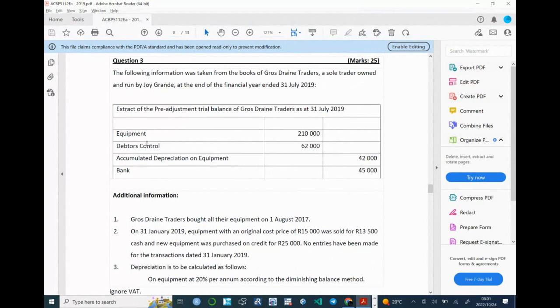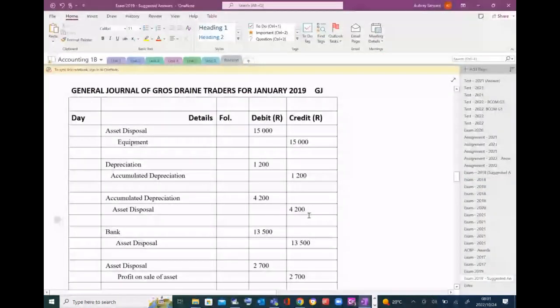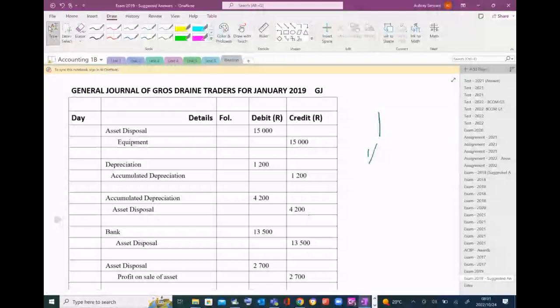Can you see here? All they've done is include the assets, because they just want you to record the disposal of this asset. So here they tell us they bought all the equipment on 1 August 2017. That's the previous financial year. Remember, we're reading from 1 August 2018 all the way to 31 July 2019. So I think it would be good for me to at least draw the timeline so we can see what's happening. So here we've got 1 August 17.